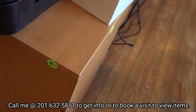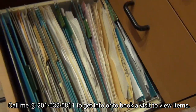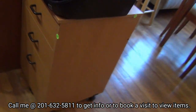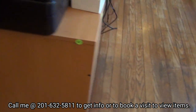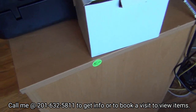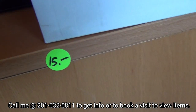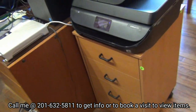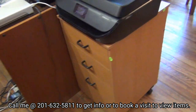And this table, I don't know if I showed this last time. $15 on this. This has a drawer to hold your files and a couple other drawers. So I have my printer on top of it, and it's $15. I've had it for a while. Perfect piece. Really good. So that's another look at it. $15 on that. Come and get it.